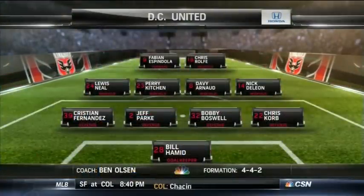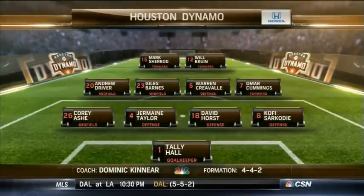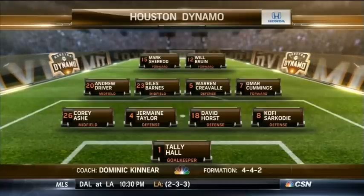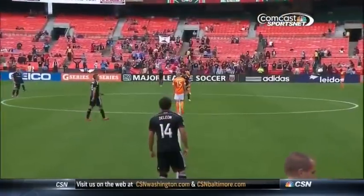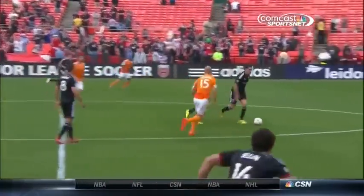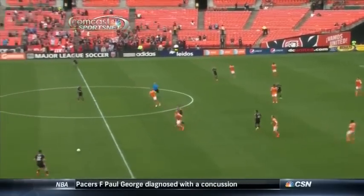He'll play underneath a little bit of Fabian Espindola, but overall, Lewis Neal, same thing on the left side. It's familiar. Very physical guys up top. Look, they're going to be dangerous tonight for D.C. United's defense, but it's a familiar 4-4-2, which is a familiar matchup for D.C. United all over the field, man versus man. D.C. United in the black, Houston Dynamo in the orange. Alan Kelly is our man in the middle. D.C. United kick things off and get things going as Nick De Leon tries to get involved from the start.